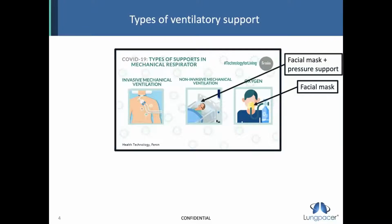The second type we have is non-invasive mechanical ventilation, which means these patients have a mask, but now there's a machine that delivers this oxygen to the mouth and the nose with positive pressure.